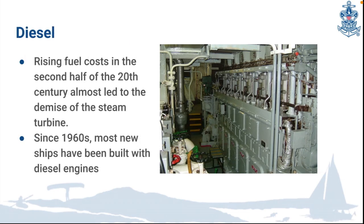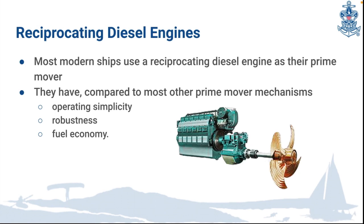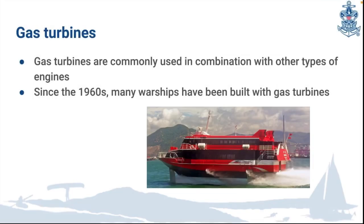Diesel is, of course, another power source. The rise in fuel costs in the second half of the 20th century almost led to the demise of the steam turbine. Since the 1960s, most new ships have been built with diesel engines. Reciprocating diesel engines: most modern ships use this as their prime mover. Gas turbines are commonly used in combination with other types of engines. Since the 1960s, many warships have been built with gas turbines.